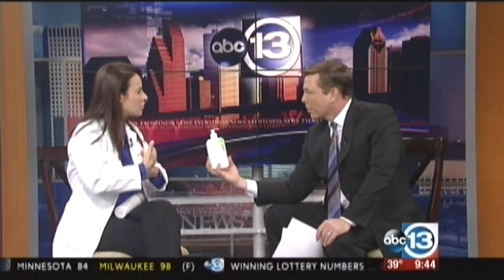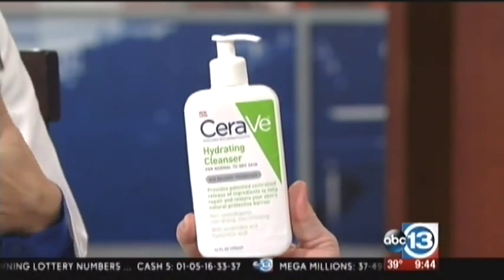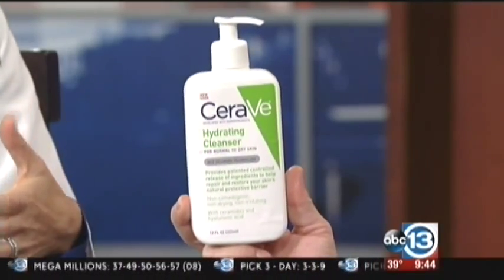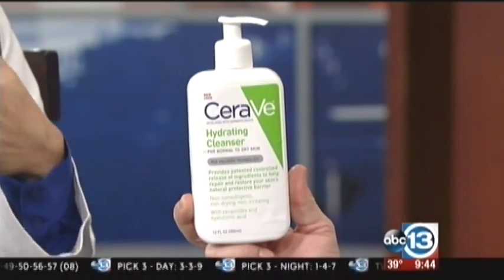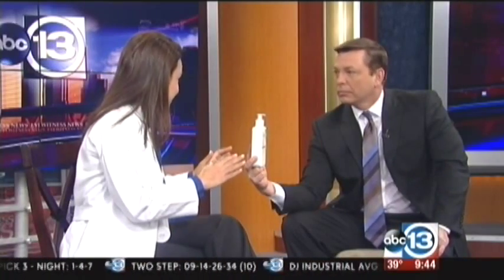I tell my patients, don't throw away your soap. I know people still like to use soap, but use soap in your underarms. Use soap where you're actually dirty. Your skin is naturally self-cleaning. Also, you want to make sure the minute you get out of the shower, you pat yourself dry and apply a barrier protective cream. In the wintertime, a cream is better than lotion. So CeraVe makes a wonderful body cream.